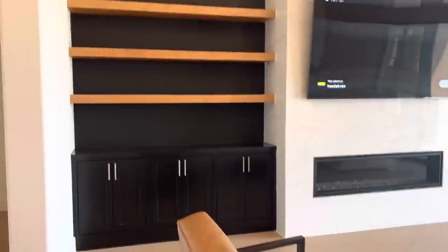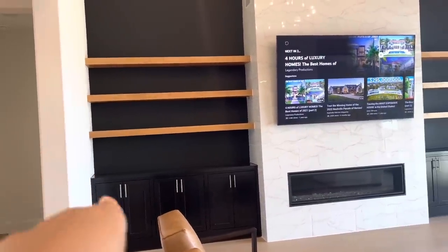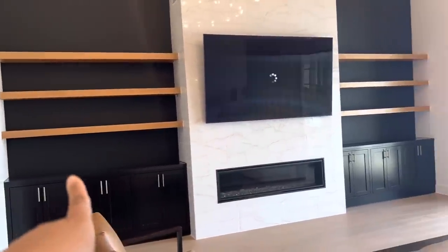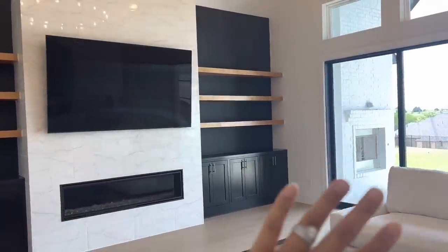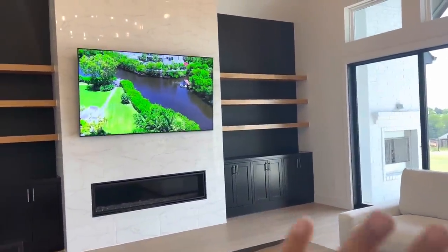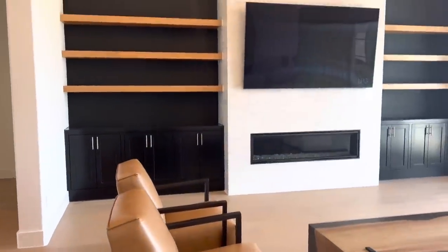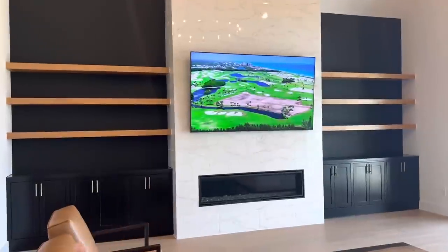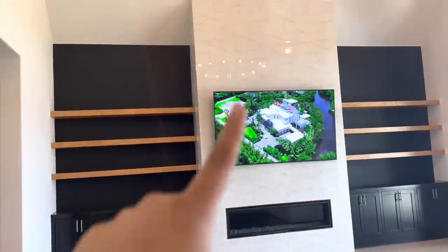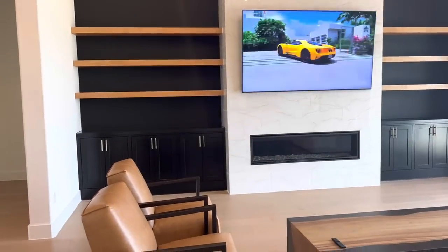So over here, we have the floating shelves on both sides. We did black on the wall because there's so much white in here. We wanted to kind of break it up. And then we have the amazing, okay, I'm tripping all over myself. Then we have the amazing fireplace right here.